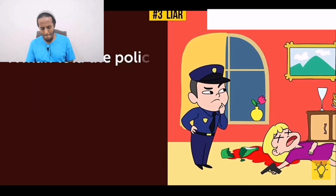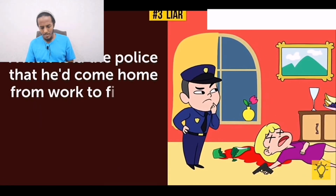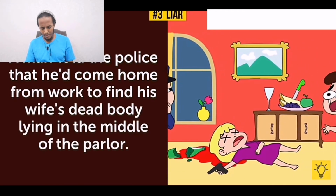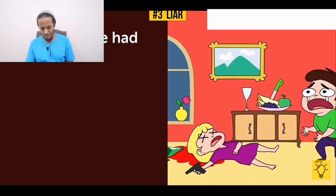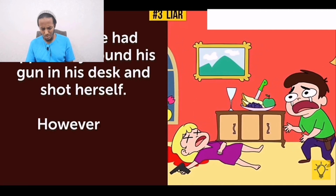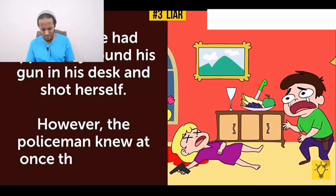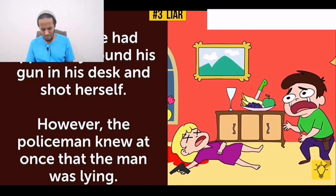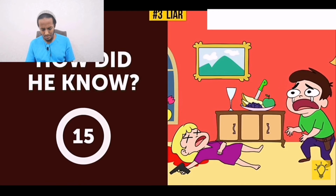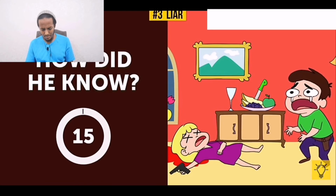A man told the police that he had come home from work to find his wife's dead body lying in the middle of the parlor. He said she had apparently found his gun in his desk and shot herself. However, the policeman knew at once that the man was lying. How did he know? 15 seconds is all you have to solve this mystery.